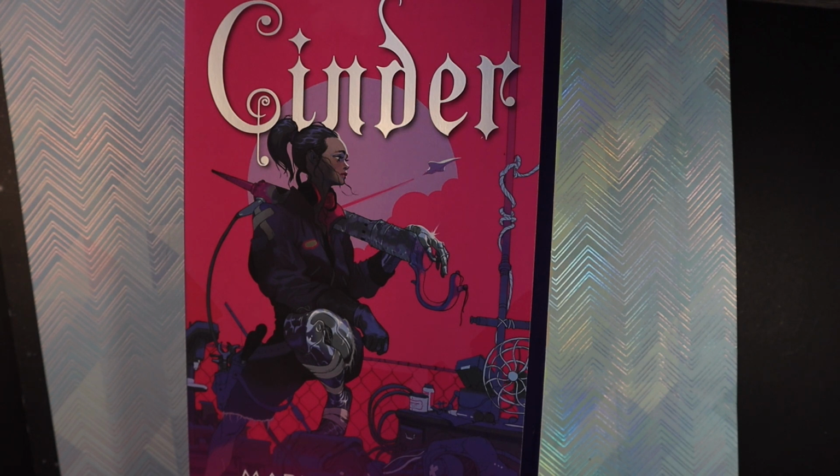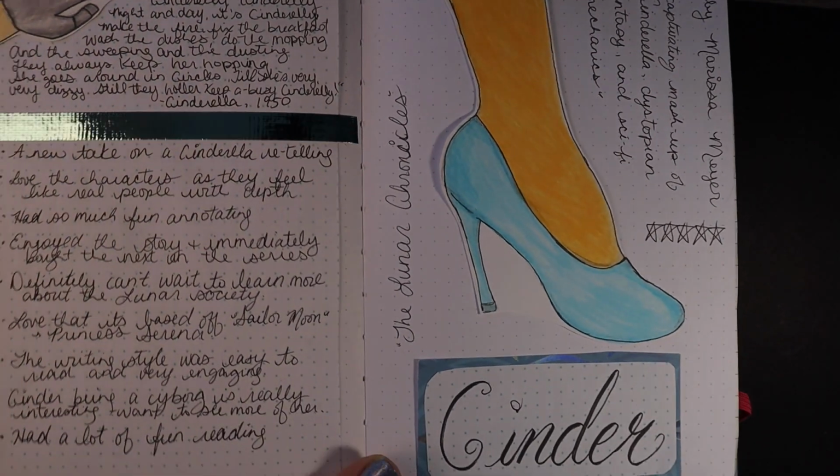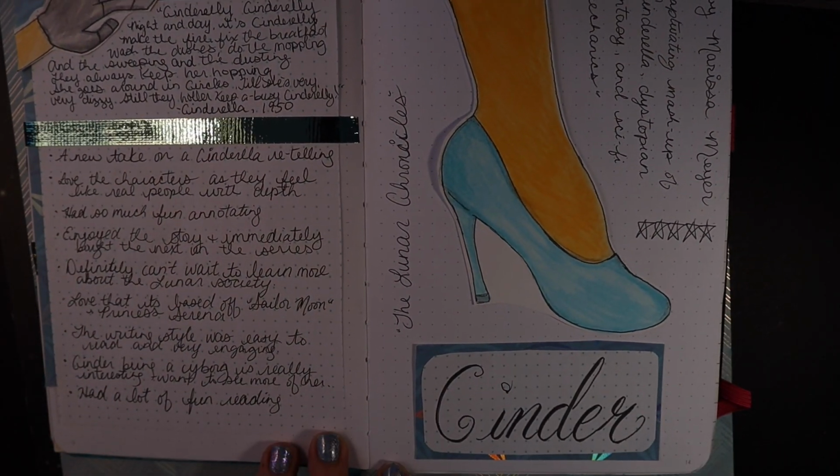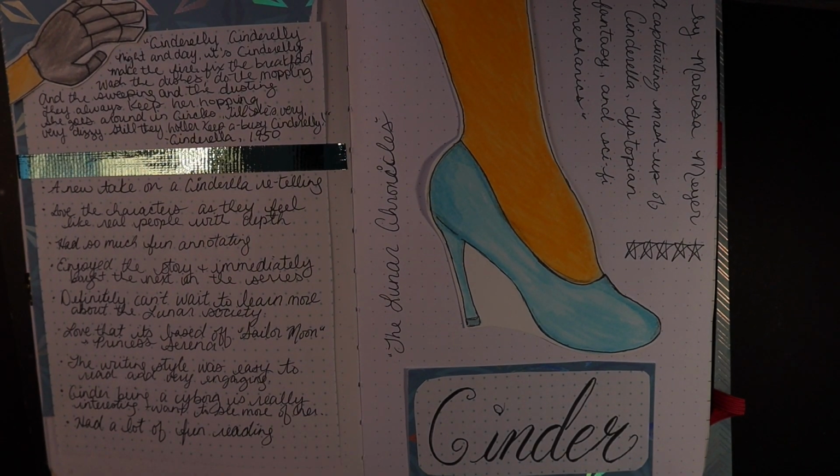Wow, that was something where it was like, okay, I immediately need to go out and get the next book, because I need to find out what happens. I need to know what's happening next in this series. So honestly, I'm gushing so much because it was just so much fun, and I had a wonderful time with it. And of course, as true Deanna fashion, I did also make a journal entry for this book.